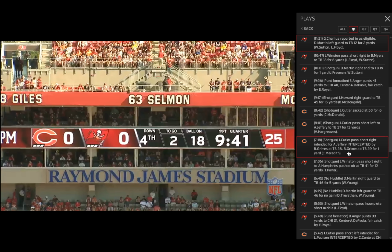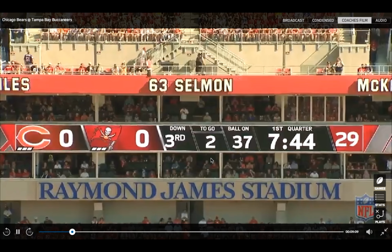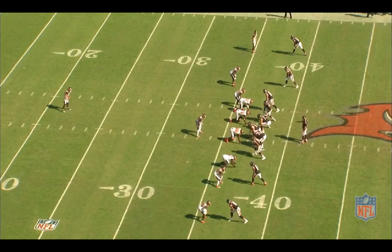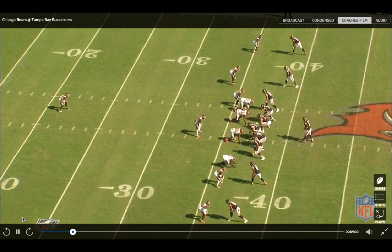Look at Jay Cutler, though. This is still the first quarter, okay? And the reason why Chicago is going to lose this game is because they turned the ball over 4 times in 30 minutes of play. In the first half, they turned the football over 4 times.